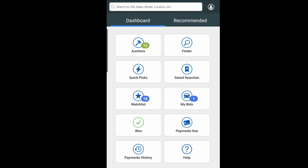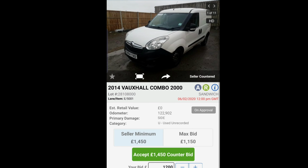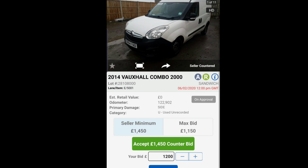Now, my bids. Obviously, I mentioned that I bid on a van. It's a Vauxhall Combo 2014, 122,000 miles. It's used unrecorded. Now, I won the auction for £1,150. The seller put a reserve on it that was £1,500. They said, did I want to counter bid? I stuck to my guns. I kept it at £1,150. And he's come back and dropped £50, counter bidding me at £1,450.